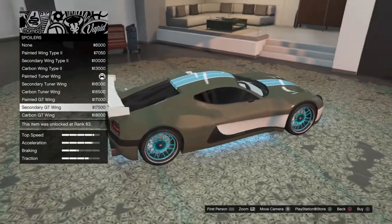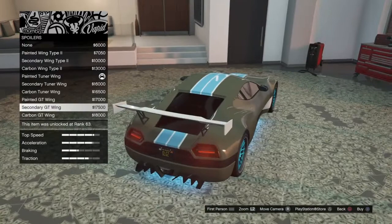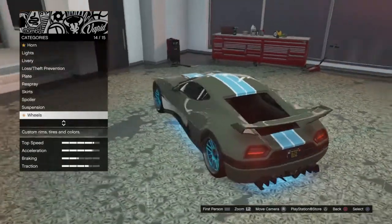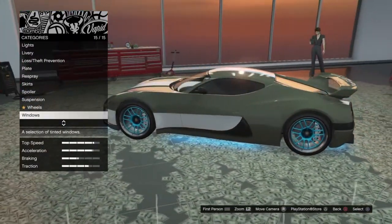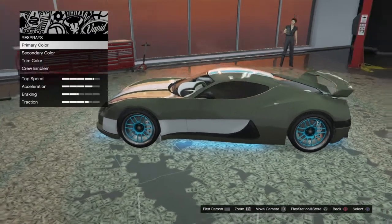And the painted GT wing, and again, you get the secondary color. Or you get the carbon, which changes just the inside of it. But again, I went with the painted one. Your suspension, I like it lowered all the way and without the bumper add-on. I think it gives it a better look. But of course, that's all opinions. Then you got your normal windows and stuff like that. And that's pretty much it for the customization.